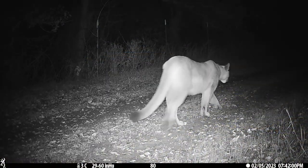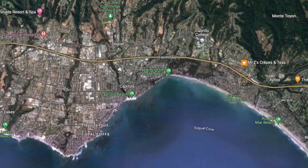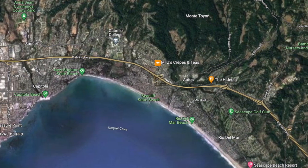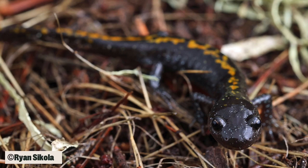But did you know there's a third wildlife crossing in the works to provide safe passage under Highway 1 for one of Santa Cruz County's most critically endangered species? No? Well, here to speak with us about this is Brendan Quirk, our land protection manager here at the Land Trust, and one of the leading forces behind our work to protect the habitat and create safe passage for the Santa Cruz long-toed salamander. Brendan, thank you so much for joining us on the podcast today.